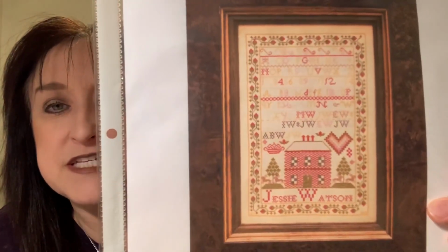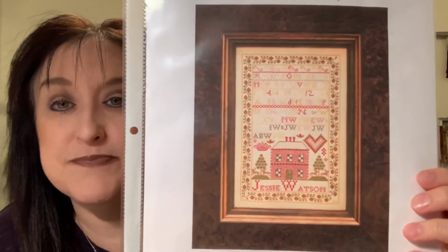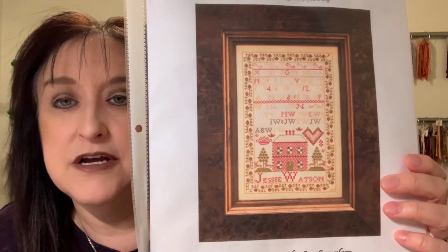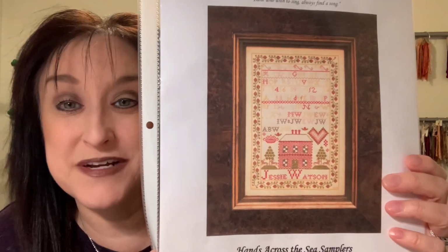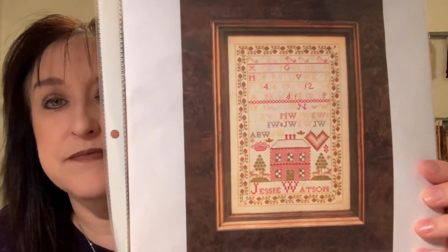Anyway, this is Jessie Watson, Hands Across the Sea. It's a PDF, little gem. Several of us, my friend Krista, who is the admin on Our Sampler Years on Facebook, has a little unofficial stitch along going, so I of course joined. And my friend Rita, my friend Nanette in Hawaii, they're all stitching Jessie Watson.